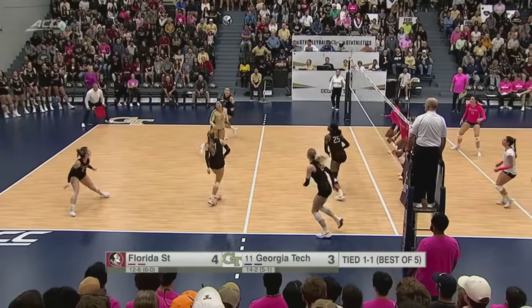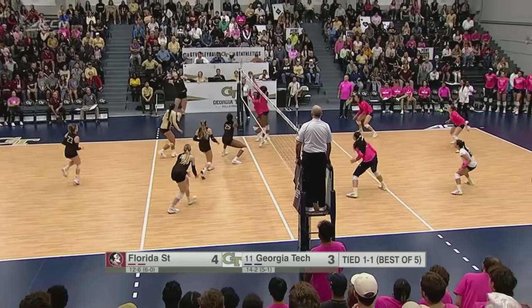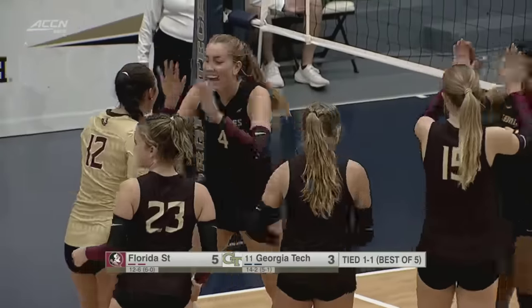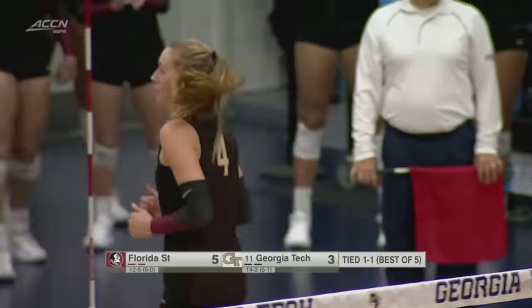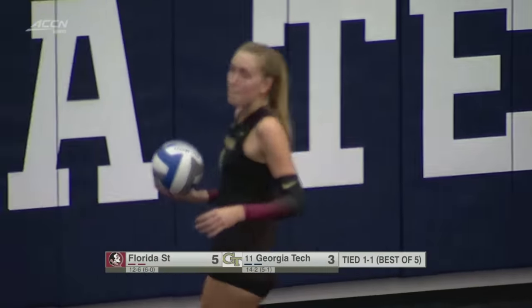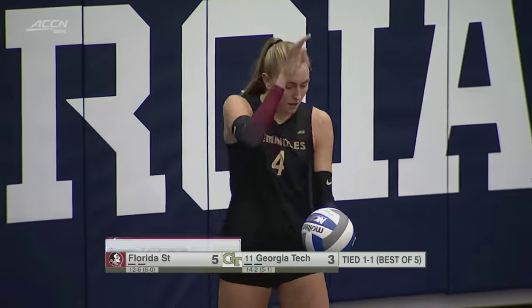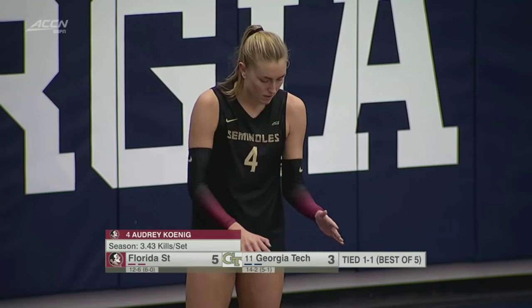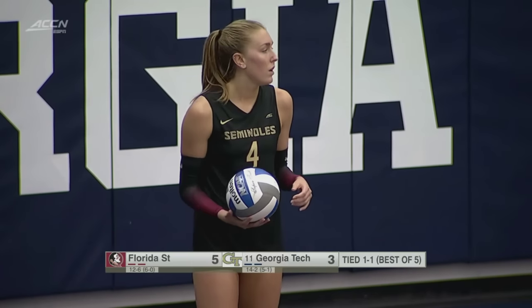Juarez beats Otene, pushes it down the line. Now Koenig, she's starting to feel it. Koenig with 24 kills last week in a career high. You are right, Andy, feeling it with that type of pounding from about five feet off the net. Makes it 5-3 Seminoles.